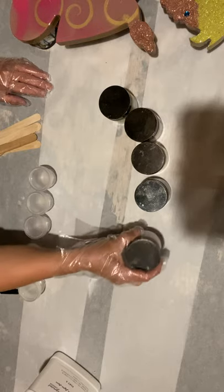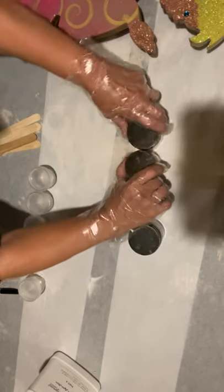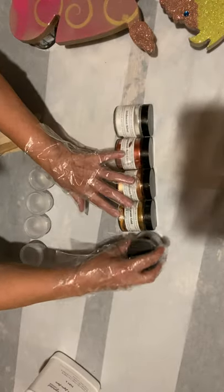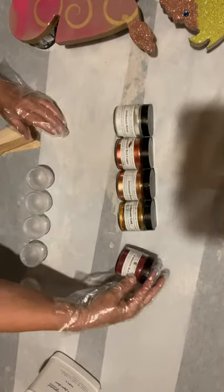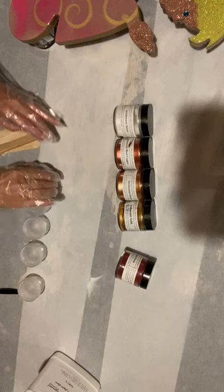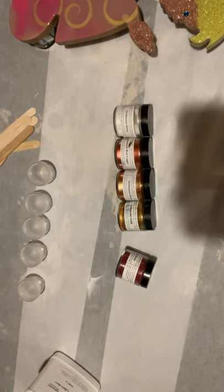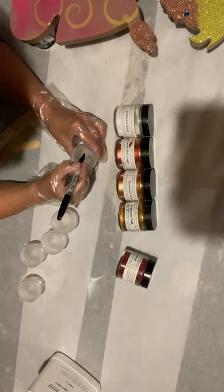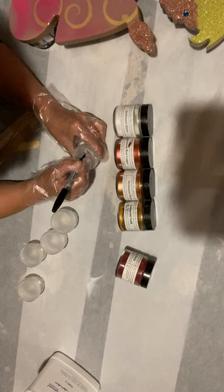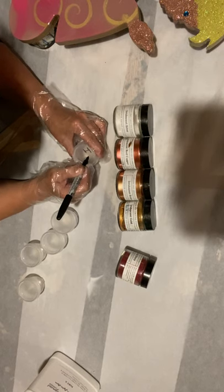And I'll look around. So what I'm going to do is turn some of the iridescent colors into a paste, and this beautiful, beautiful deep red into a paste. And I'm going to show you how we do it. But first, I'm going to label the lids. So I'm just going to do it with initials.